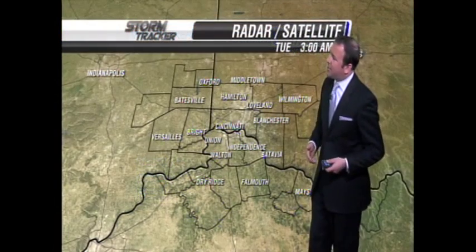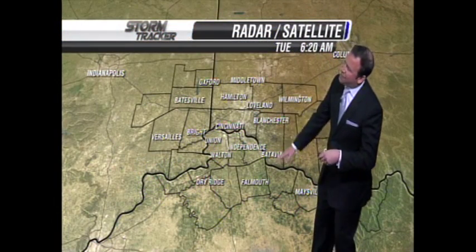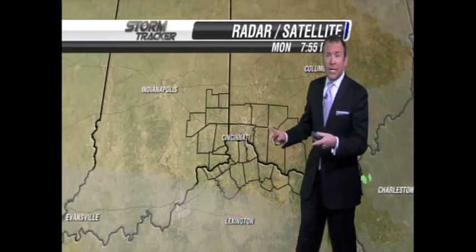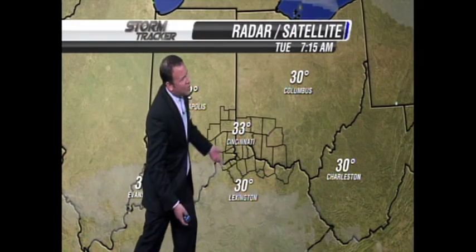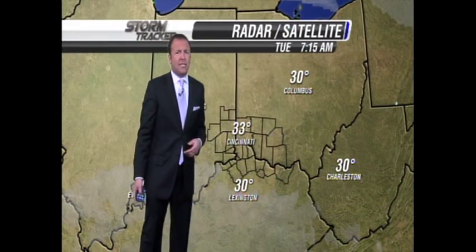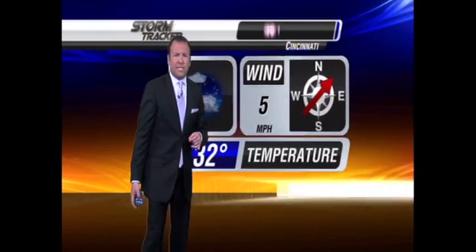Take a look. Radar and satellite will get you out the door right now from Middletown to Falmouth. You're looking dry. We are clear. Cloud cover is going to increase a bit later this afternoon, coming out of the south, working itself north, but we're still going to see the sun set right around 5:34 this afternoon.